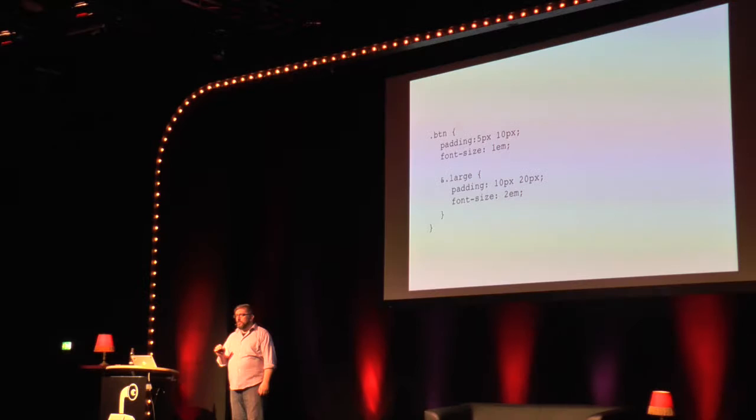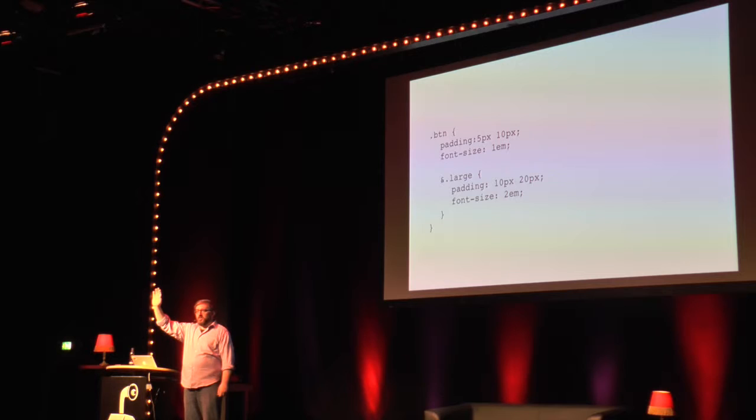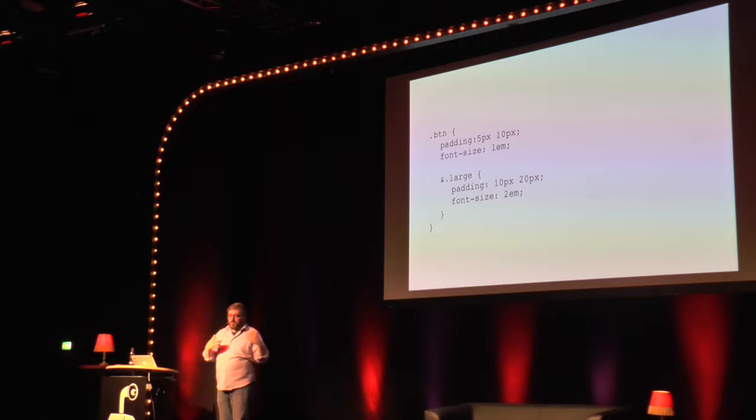How many of you use a preprocessor? I'm going to say vast majority. I love how that's changed over the last couple of years. I used to ask that question, and I'd get maybe a quarter of the hands. So you're familiar with nesting, right? This is a pretty straightforward concept where I can embed the CSS of a selector inside of another selector.